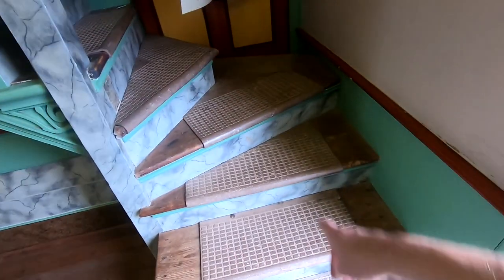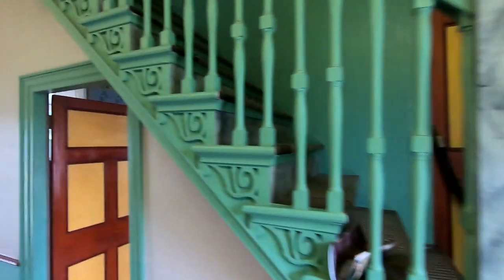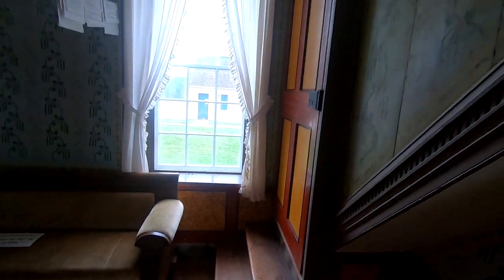Very interesting stair design right here. I guess you can access it from the other side too. Can you? Oh, you can. Look at that. How cool is that?